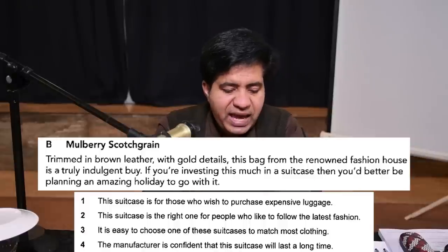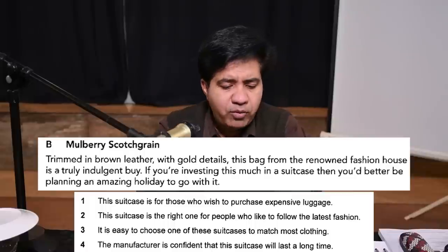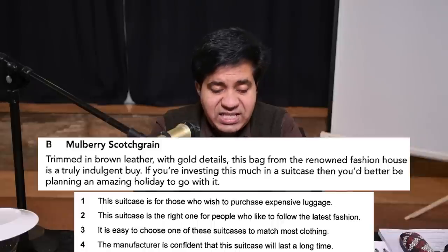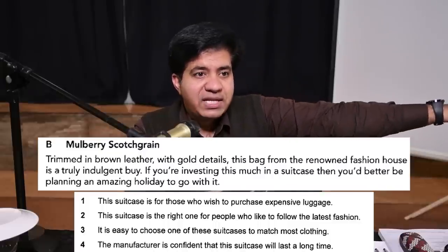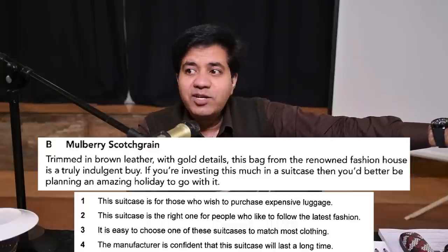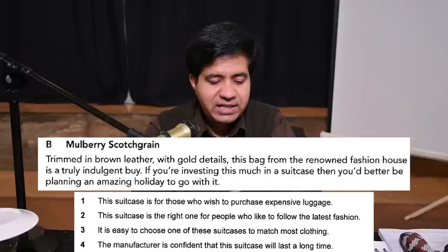We do this one together as well. You don't need to read the name because you know there is no question about that. Trimmed in brown leather with gold details, this bag from the renowned fashion house. Underline that. Renowned fashion. Now, the bag is from a renowned fashion house, but they did not mention whether the bag is fashionable or not. This is a trap. Okay, this bag is from a renowned fashion house.